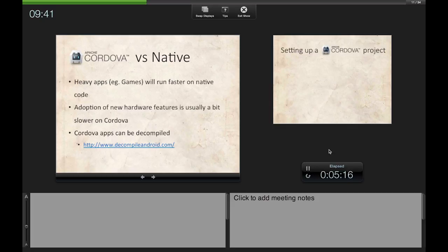Also, the adaptation of hardware features is usually a bit slower. When a new iPhone gets released, the SDKs get released with it, and you can, as an app developer, immediately start building on it. When you're using Cordova, you usually have to wait a bit for these features to become available, to get a good plugin, wait for someone to build a good plugin. And it's not very long, but it lags behind a bit, so you need to take that in account.